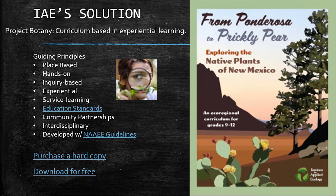The curriculum is great because it follows the core education standards for New Mexico. It also is really great for establishing community partnerships. We were able to work with a number of different people when we worked in the Forest Bound program, and we'll talk about that a little bit further later. Community partnerships are an excellent opportunity to really delve into this curriculum and get some help with exploring all of these lesson plans. It's interdisciplinary, and it was developed with the NAEE guidelines as well. If you want to take a look at either of those, both of those are links once you get that PDF.